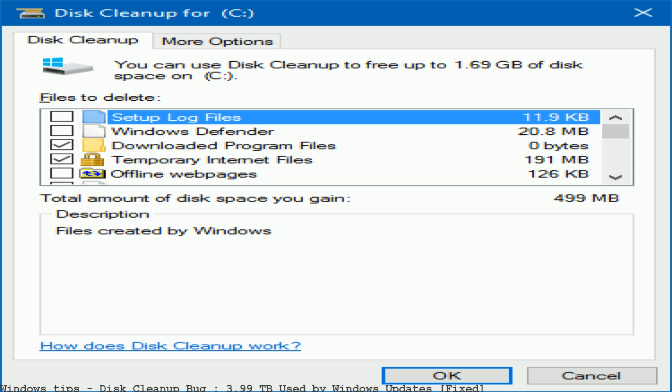Windows 10 Cumulative Update KB3194798 causes a 3.99 TB data size in Disk Cleanup in Windows 10. The bug and a workaround.